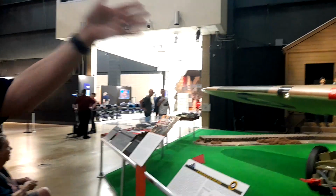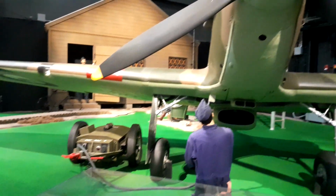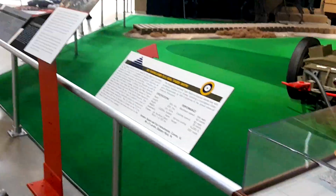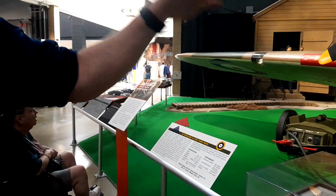Now, we have this here because of the Eagle Squadron. During World War II, at the beginning of World War II, during the Battle of Britain, America was still neutral. We weren't involved in the war yet, but there were American volunteers who wanted to fly for the Royal Air Force. They were formed into Eagle Squadrons, squadrons that were just all American volunteers.